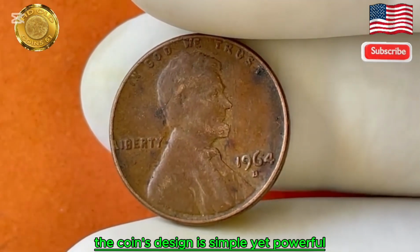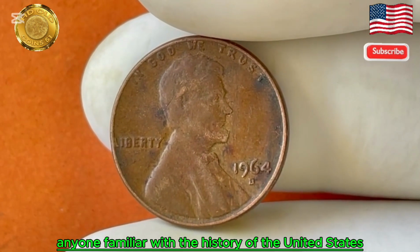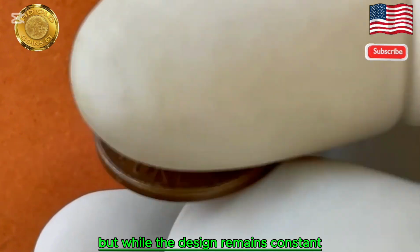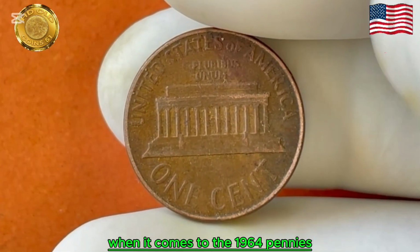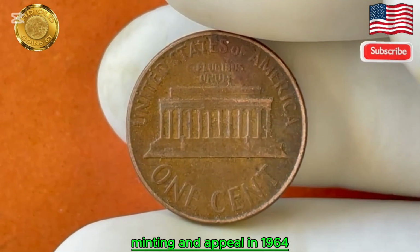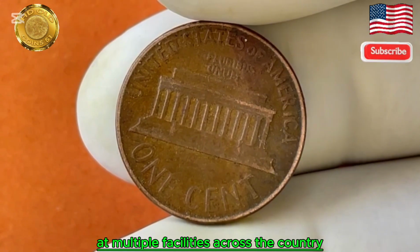The coin's design is simple yet powerful, and its symbolism resonates with anyone familiar with the history of the United States. But while the design remains constant, there are still interesting nuances to explore when it comes to the 1964 penny's minting and appeal. In 1964, the U.S. Mint produced pennies at multiple facilities across the country.